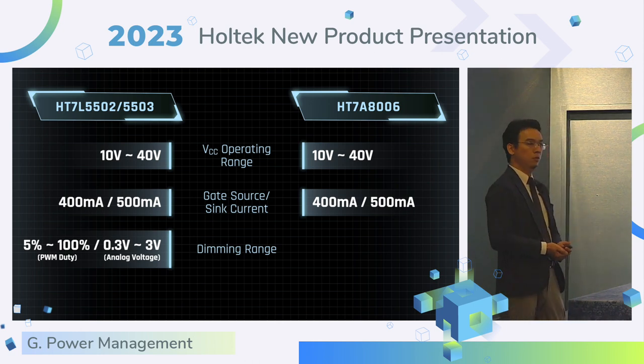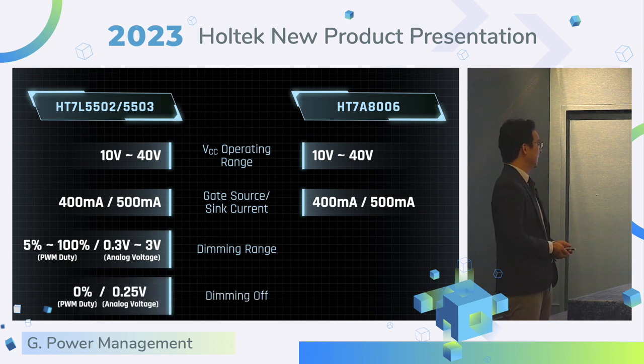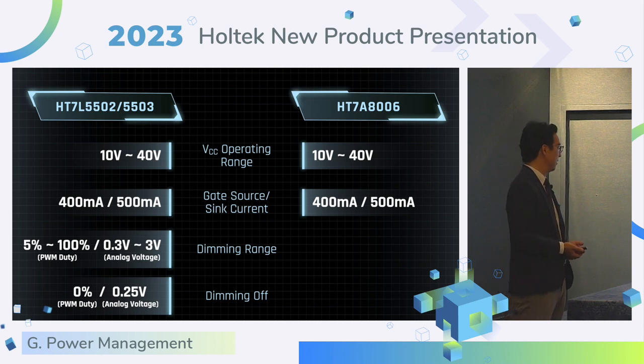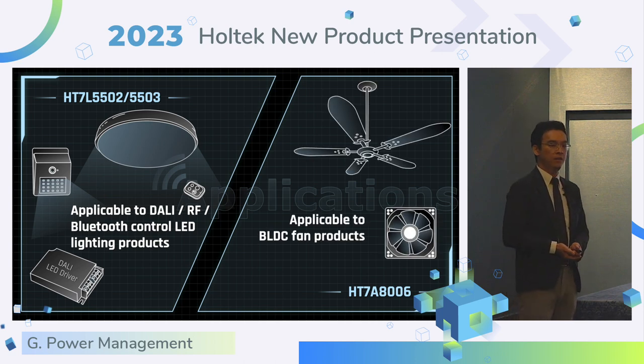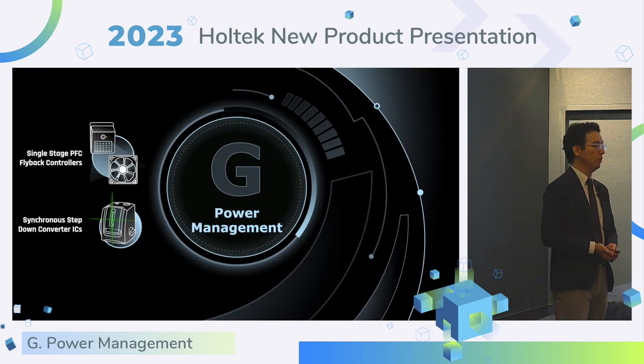And for 5502 and 5503, its dimming range when PWM duty, it's from 5% to 100%. And when in analog voltage, it's 0.3 volt to 3 volt. And when dimming off, its PWM duty is 0%, and when analog voltage, it's 0.25 volt. For 5502 and 5503, they are suitable for the application of LED lighting. And for 8006, it's suitable for BLDC fan control application.